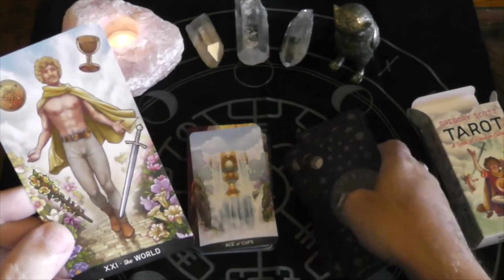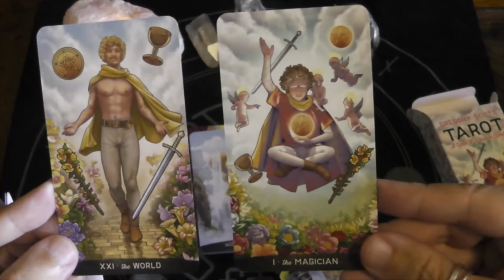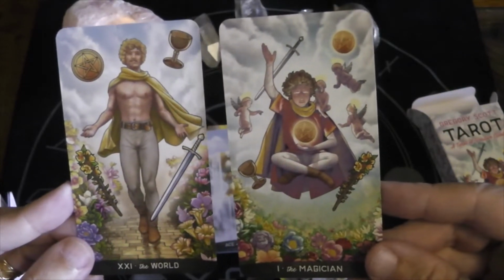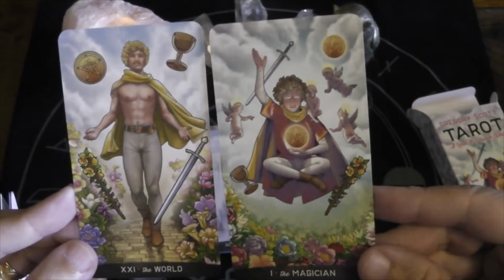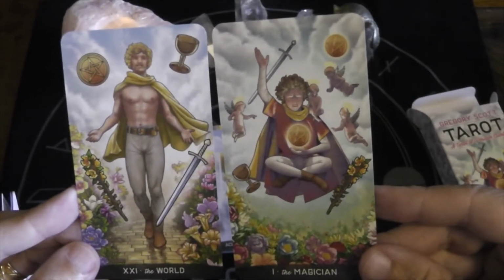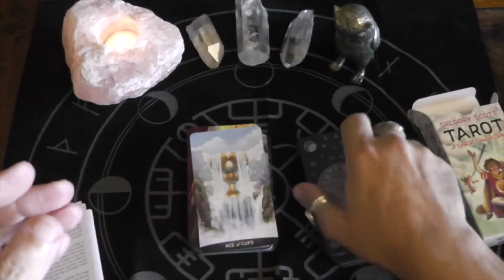So, let's see real quick. So instead of it being the Fool, it has these two, which are supposed to be the same person. Huh. Very intriguing, is it not? And the four suits have changed around, right? Very interesting, the take on here.